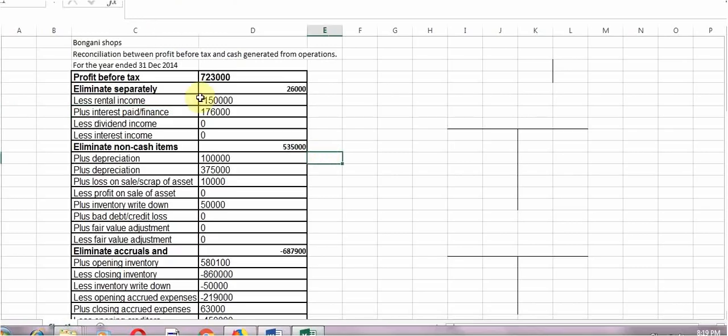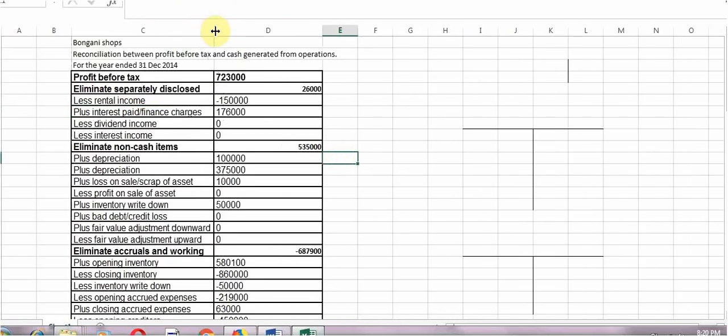Finance charges there was given to you. Then there was no dividend income, there was no interest income, and the sum total there was 26,000. Then for items of non-cash you had depreciation, and this was for the intangibles, and then the depreciation here was for the PPE. So this 100,000 was given.